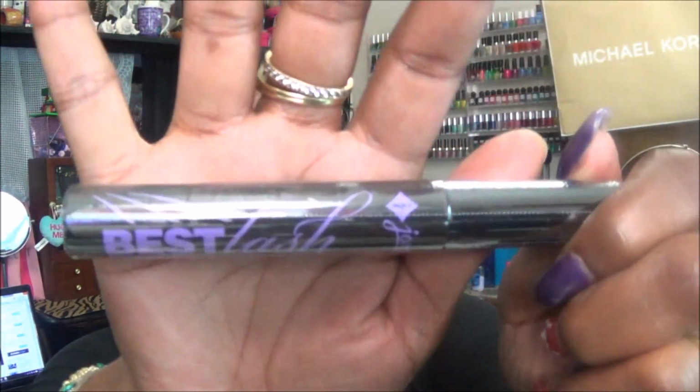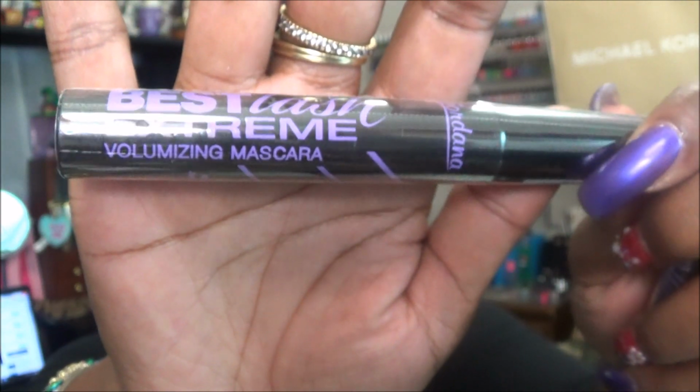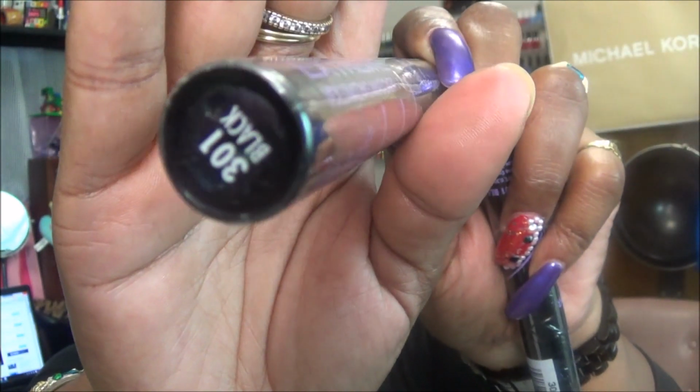The next thing I got from Rite Aid, I bought two more of my Jordana Best Lash Extreme Volumizing Mascara. This is in the color 301 Black. I bought two more of these. I got two because they were on sale for $7. But when I got to the register, they were $1.50 a piece. Check your Rite Aid.